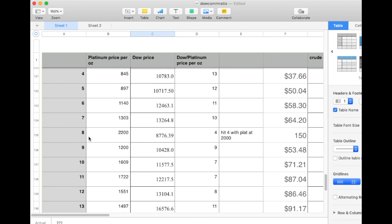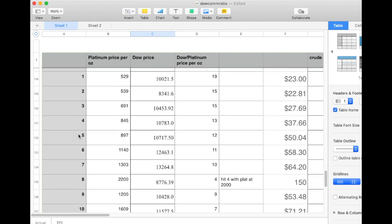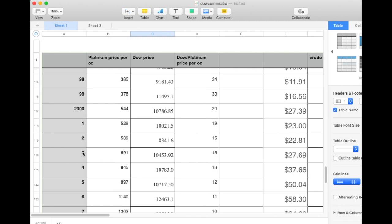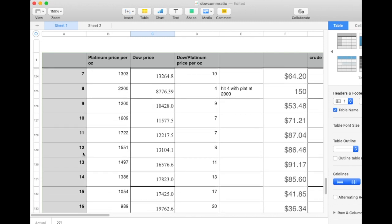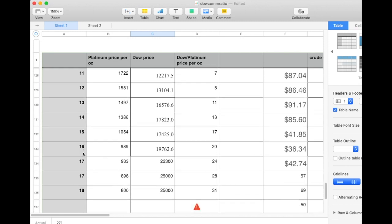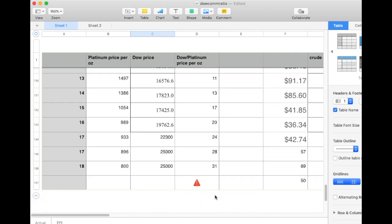Okay, so let's look at the ratio now, because of course this was 2008 and this was 1999. Sorry, I haven't been very descriptive with the numbers. So then we'll go to now, 2018. In 2018, we're looking at 31. You know, the Dow's about 25,000, platinum is about 800. So you're looking at a 31 ratio.